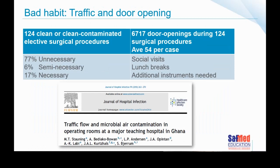Coming closer to home, we're looking at traffic flow and microbial air contamination in the operating rooms at a major teaching hospital in Ghana. I really would love to do this research in the South African setting. I honestly would love to know how we perform in comparison.